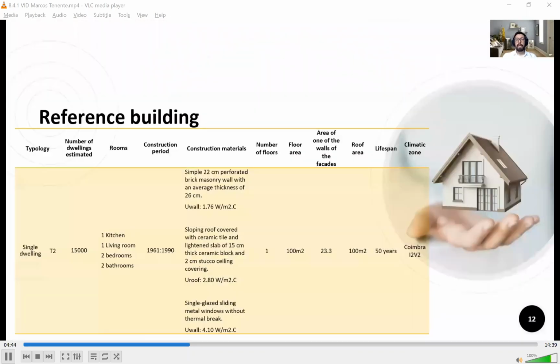In order to validate our methodology, a single dwelling built between 1961 and 1991, located in the region of Coimbra, which is a moderate climate zone, was chosen as a case study to simulate the implementation of different retrofitting strategies involving the replacement of lighting systems and the application of two types of insulation with different thicknesses. For representative purposes, the results will consider 15,000 dwellings with the same typology and located in the same area.